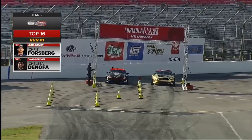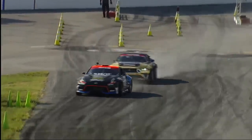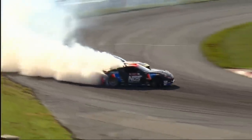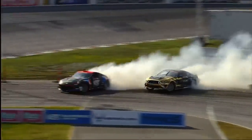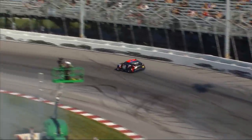Chris Forsberg will lead in that NOS Energy Drink 370Z on Nexen Tires. Chelsea Denofa and the BC Racing Ford Performance Mustang RTR Spec 5D will give chase, initiating in that first outside zone, transitioning in the second outside zone, approaching that first inside clip, dialed in, both of them avoiding it, not even hitting it, filling that third outside zone, and now into that final fourth outside zone. And Chelsea Denofa overshoots, does exceed the edge of the track, as Chris Forsberg keeps it in on the inside.